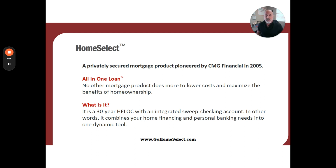It's an all-in-one loan. It combines things you do anyway and take for granted. You have a checking account, you'd never think twice about it. You have a mortgage, never think twice about it. This marries those two financial tools into one. And the effect is significant interest expense savings, again, for those who qualify and who have more money than month. If you're living hand to mouth, this is probably not the product for you. We'll get into that a little bit later.